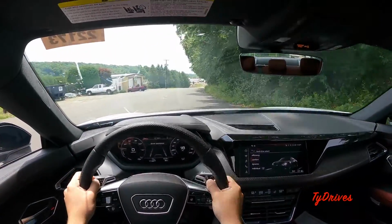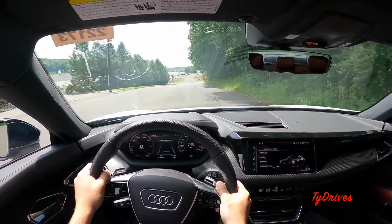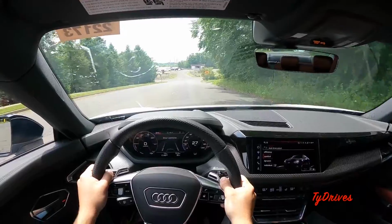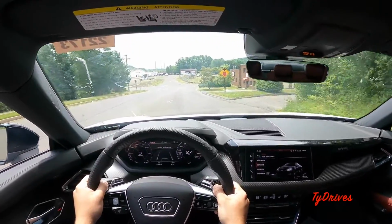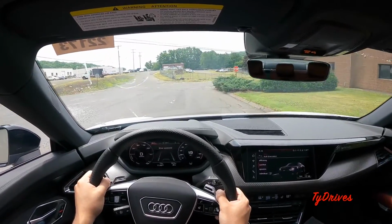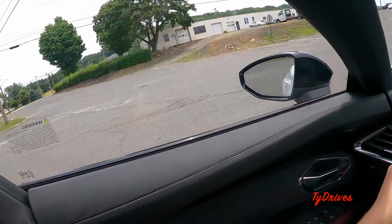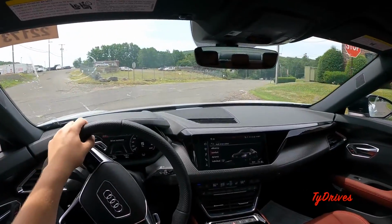But just setting off in this vehicle now, I really haven't driven one of these before because the Audi dealership I work for, we just can't keep these things in stock. They're either factory orders or the ones that we get in stock are just gone immediately. So it's a very high demand vehicle.